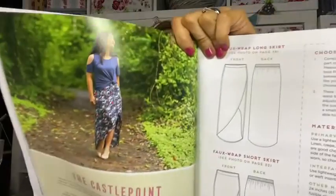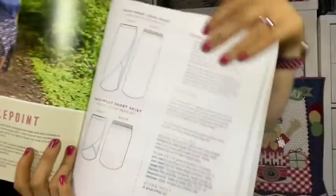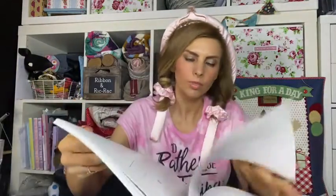There's the Castle Point, and it's a false wrap long skirt or a false wrap short skirt. That's on page 98. I'm going to turn to that page. Here we go. That's the long version there. And the short version is basically exactly like that, but shorter. And there's the line drawings, look. There. Right, I keep losing my contents page. Oh, right. Sorry about this. There we go. It's right near the start.